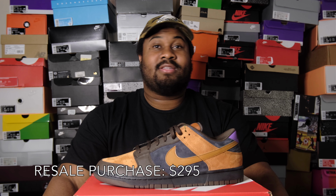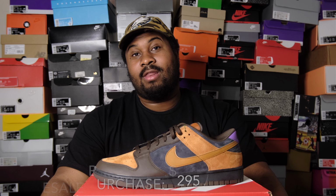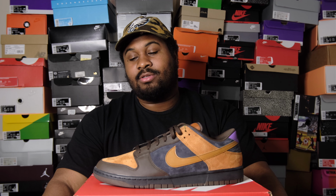Currently right now that size 13 is going for like $260, so with taxes and fees it'll come up to like $295. So interesting that the price has gone up in a week already. But I don't know if they're actually going to go up more after the shoe drops on the 10th. But we did technically get them early.